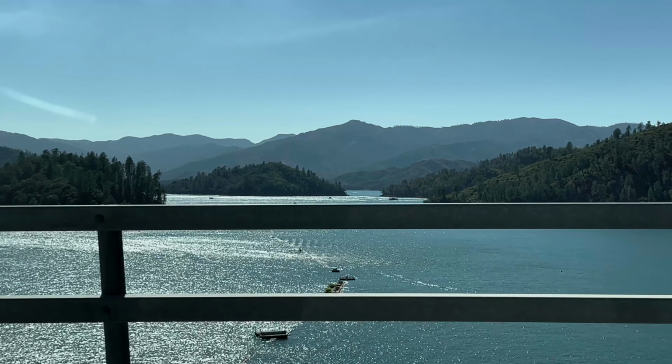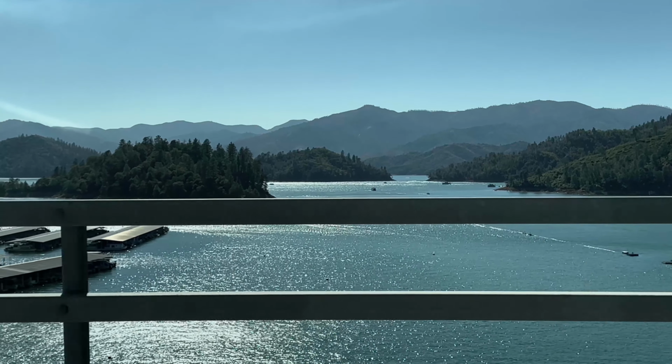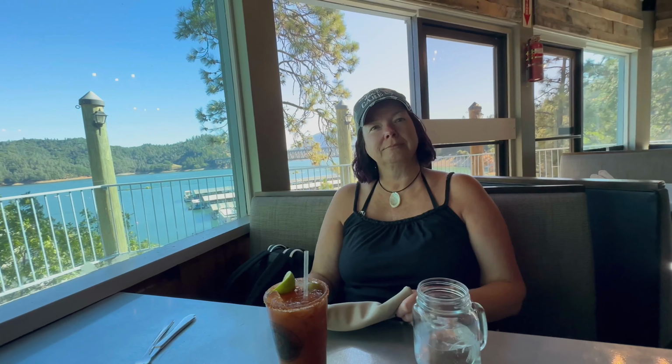So we started our 2-week vacation by staying at Bridge Bay Resort on July 18th. Then we went up to the Pacific Northwest and returned back to stay on July 30th and rent a boat.